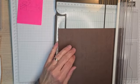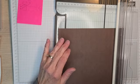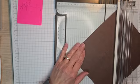So is anybody creating with me? If not, I'll just create it and we can move on, and then you can just go back and see how it goes together.